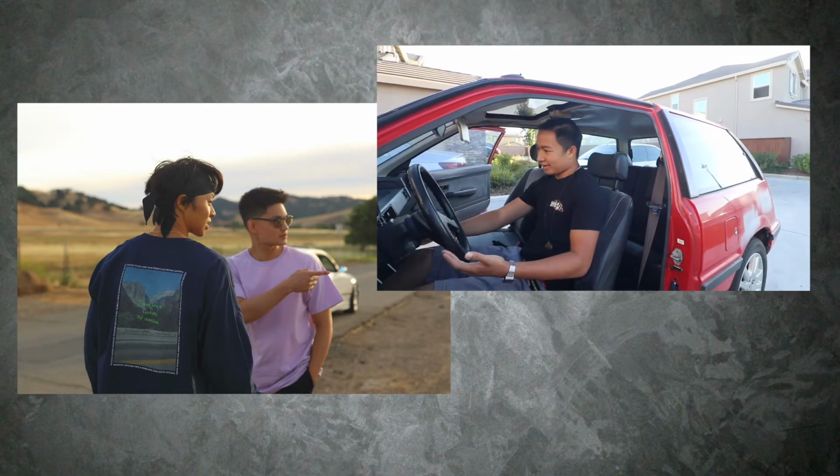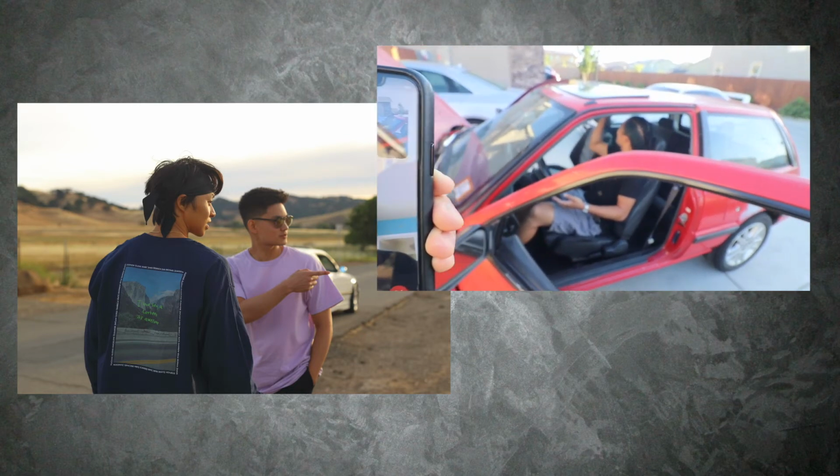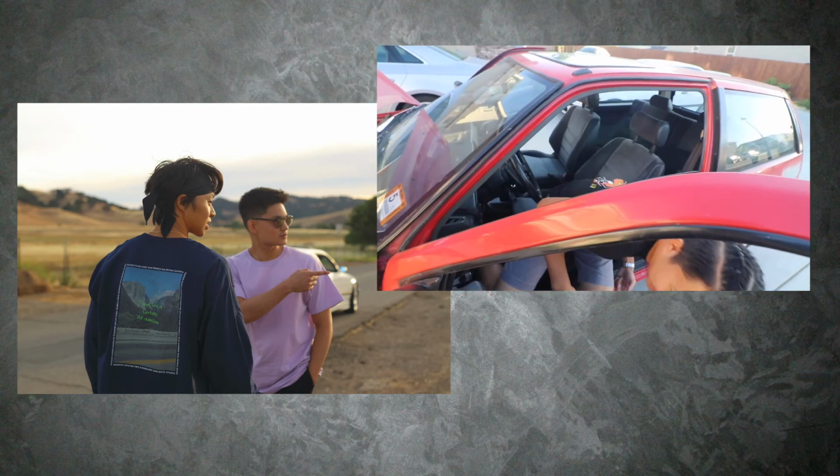I mean, it's not bad. It's just I think injectors might be stuck a little bit. Oh, it's got a sunroof. Look at that. It's got a sunroof. Manual everything.